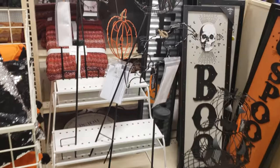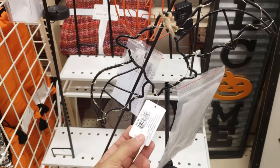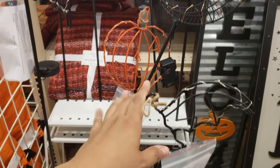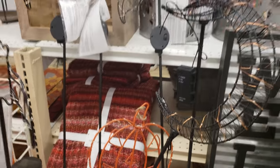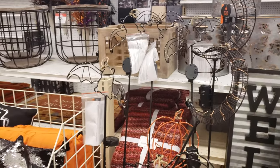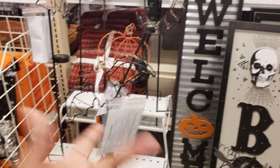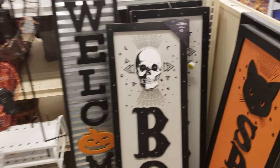Again, we got some more. Let's see. These are the ones that are gonna light up. These are solar. Got a little bat one. That one's cute. $30. And then the pumpkin. You know what's funny? The solar stakes are cheaper than that witch one, the wooden one. That's crazy. I would think these would cost more. But that witch one was like 50 bucks.